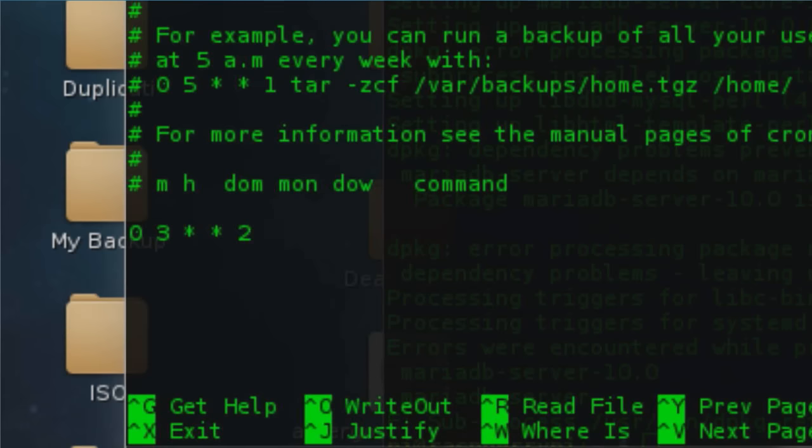I understand what you're saying. If you were writing a math equation, it would be a little awkward. Yeah, it's not math. It's cron.